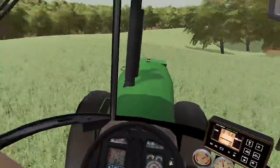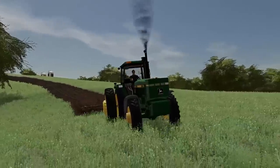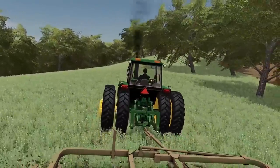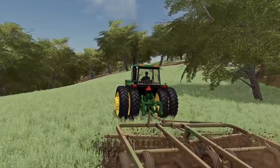49.55. This is no problem. We'd probably be running this in 16th gear right now if we wanted to. So I think what we're going to do is I'm going to plow around here and then just right... Most likely right up here is where I'm going to turn around at. I don't want to get too close to these trees, though. Got to be careful here.